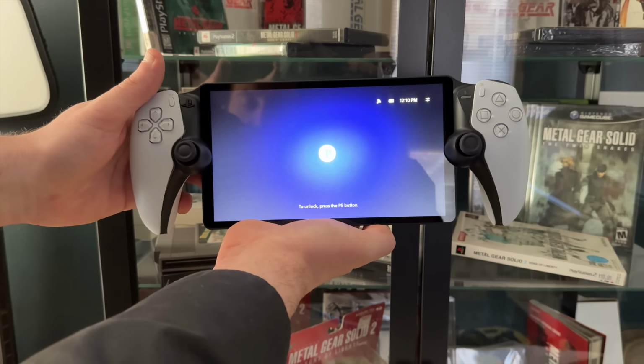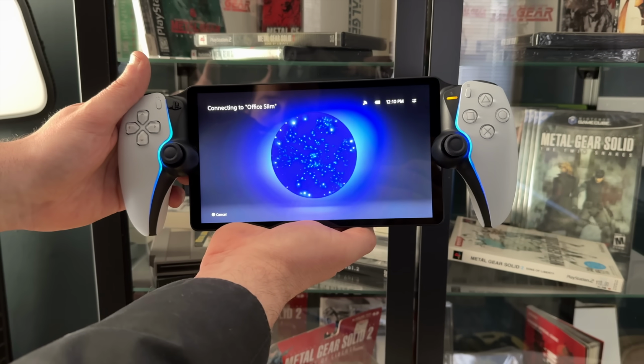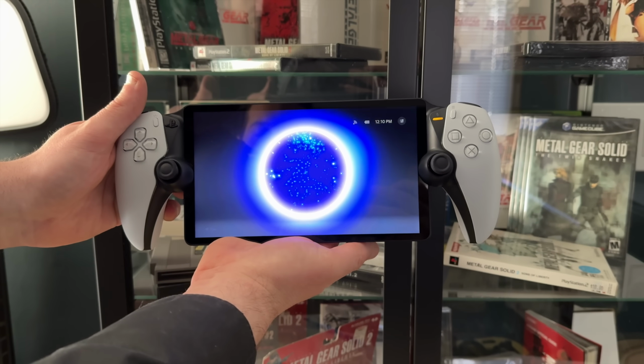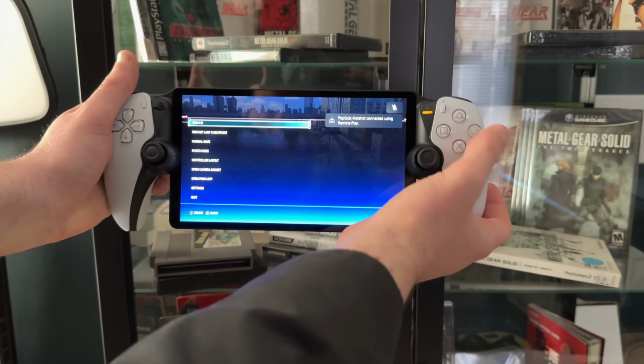You power it on. The thing is very much immediately ready to go. It says, hey, let's connect to your PlayStation 5. You do that. The loading process does not take as long as it used to back. If you were used to remote playing with the Vita or something like that, it has gotten much better in the years since, and especially here.